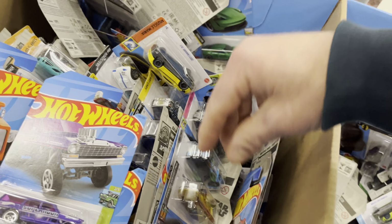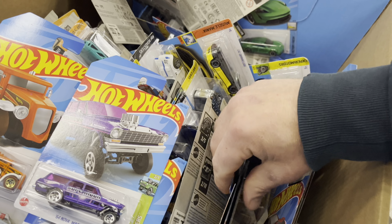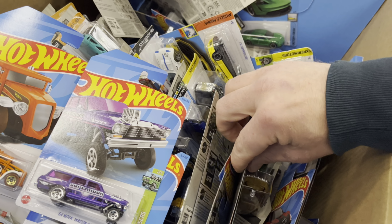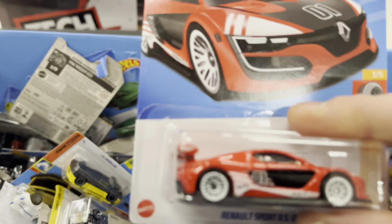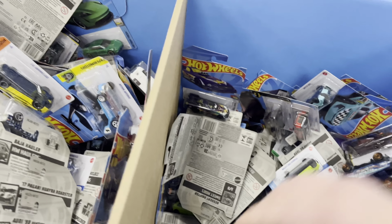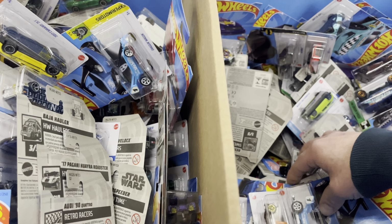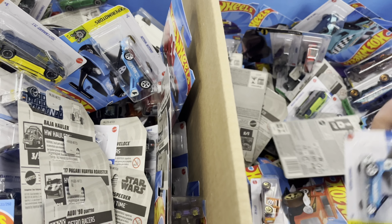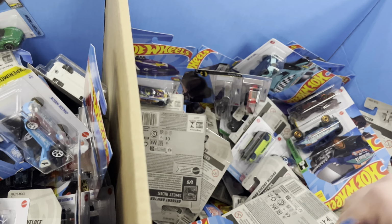Just realized that I found four Renaults. What I'm looking for is the Gas Monkey, I think. That's the super in this, not the Renault. Otherwise I wouldn't have found that many already. So what am I looking for, a treasure hunt here? I wasn't ready for this. I'm not prepared. Anyway, I'll figure it out.